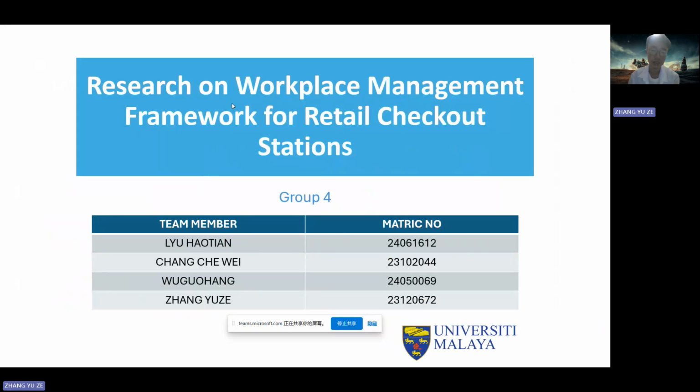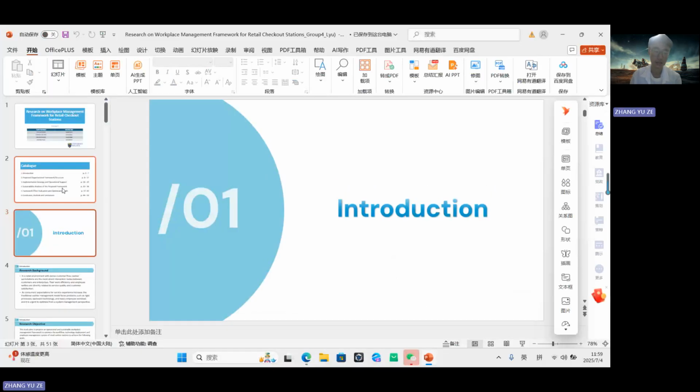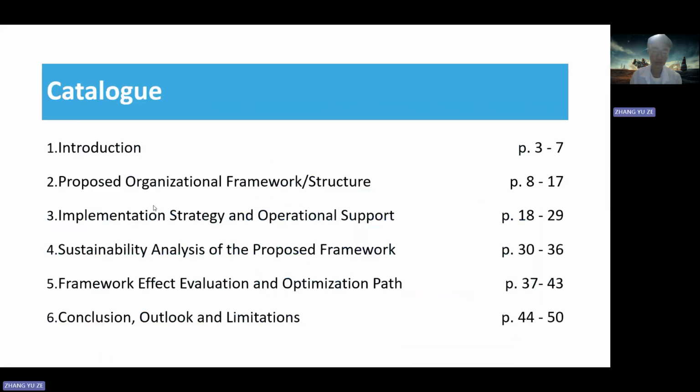Okay, today's topic is related to a workplace management framework for retail checkout stations. Look at the catalog: introduction, proposed organizational framework structure, implementation strategy, and operation reports, sustainability analysis of the proposed framework, and also framework effect evaluation and optimization paths, and also outlook and limitations.